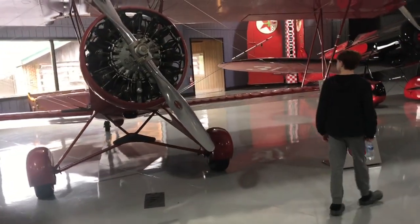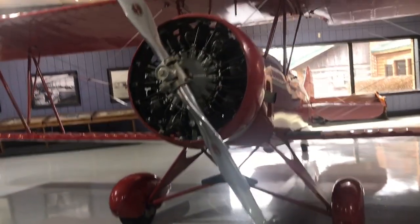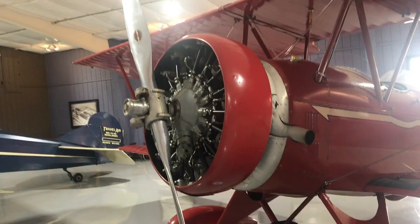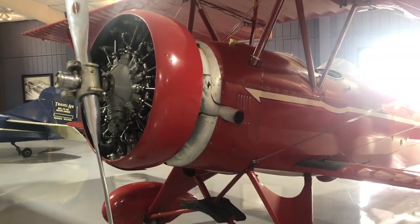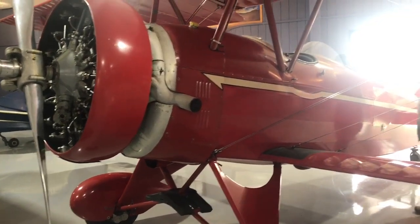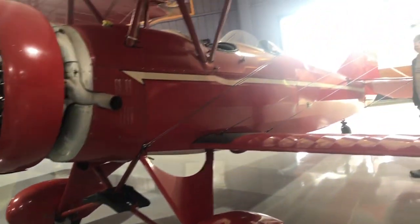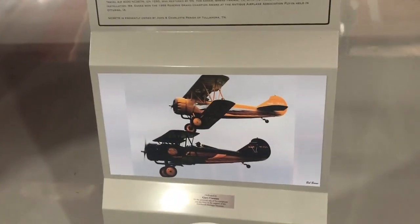And this is a Travel Air. That's cool. The Travel Air 4000 evolved into this, which has the radial Wright engine in it. They used Wright and Jacobs engines until later years when the Pratt & Whitneys came out. The radial engine was a much more reliable engine.